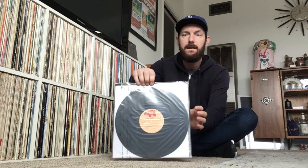And these are kind of hard to find now. And it's on the RSO label. But this is just an amazing, amazing sounding record. So check this one out as well on needlemeetsvinyl.com.